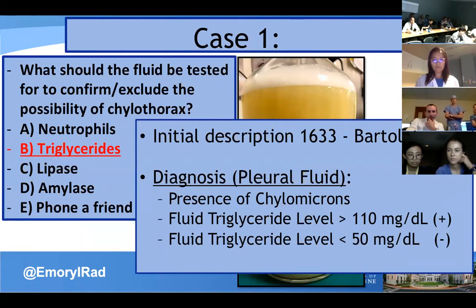The only thing that I'll say is if somebody's completely NPO, they may not have triglycerides leaking in the fluid, and you should test the fluid when they're eating. So, I have a question already. Yes. So does all of the lymphatics throughout the body have this triglycerides? Or, for example, say you have a lymphatic malformation in your leg, it wouldn't have triglycerides, right?